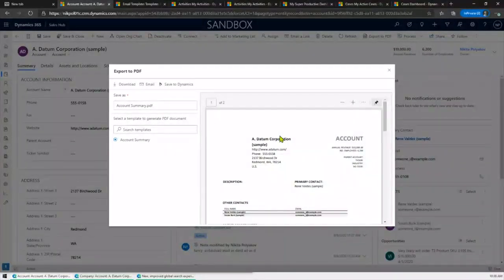So it's a new button. It just appears here. We wanted to make sure that we note it in the release plan so you, as an administrator, maker, or owner of an implementation, are aware that this capability exists.